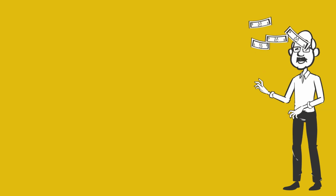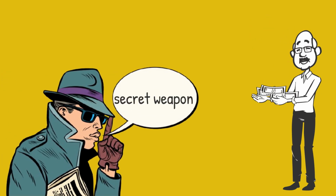Whether you're a seasoned investor or just starting out, these ETFs could be the secret weapon your portfolio needs to navigate the ever-changing market landscape.